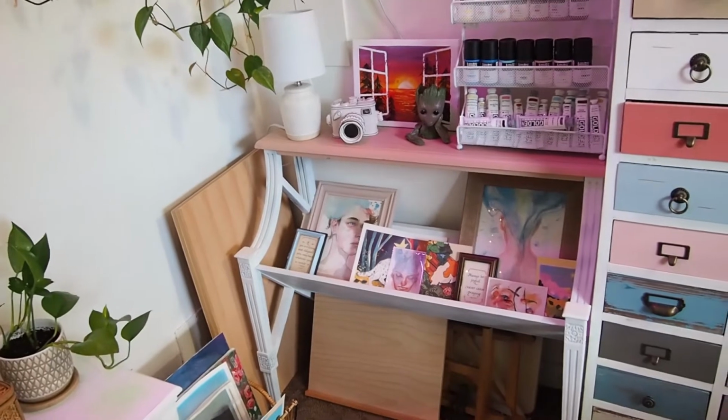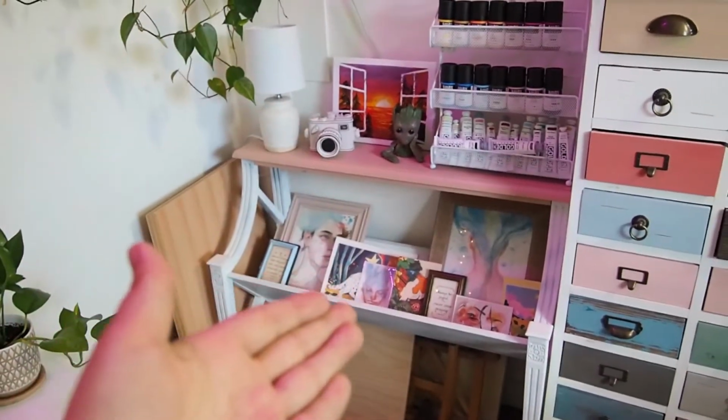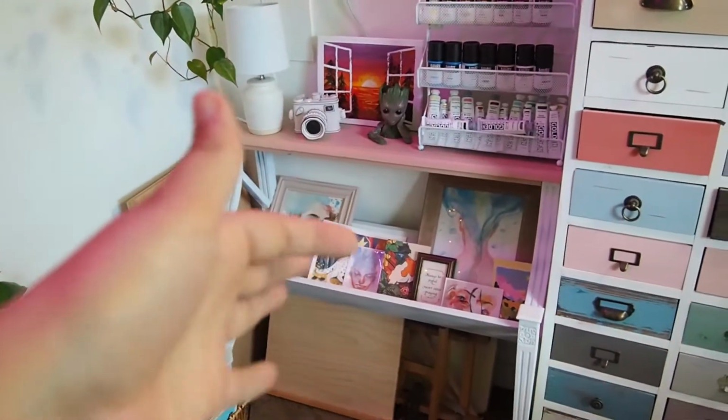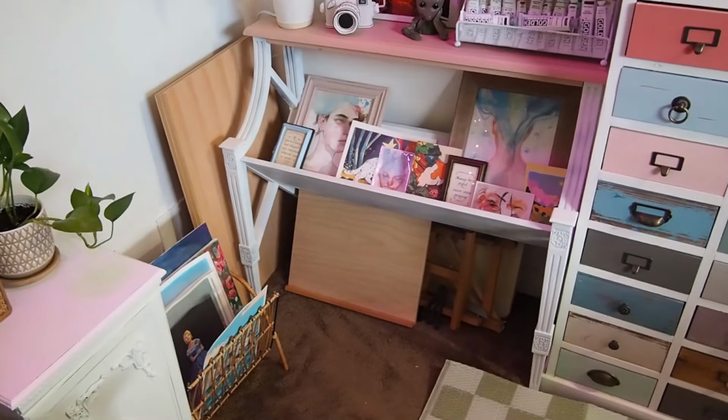I don't know what happened to the footage. I know I filmed it, but it somehow got deleted. So I painted that shelf. It was black, but I painted it, and now it kind of acts as a display/storage shelf.